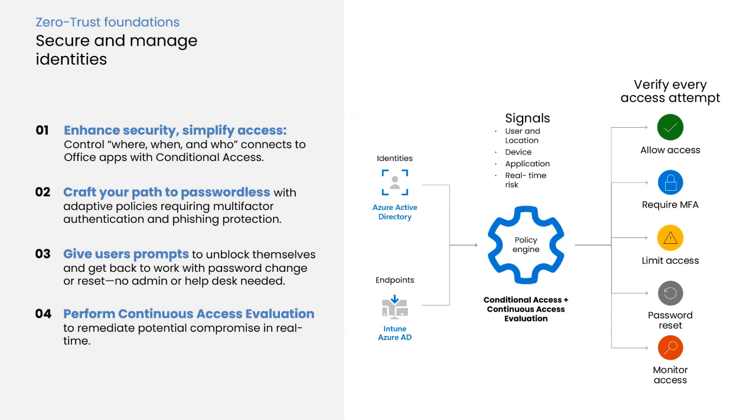Microsoft Entra self-service password reset gives users the ability to change or reset their password with no administrator or help desk involvement. So if Entra ID locks a user account or they forget their password, they can just follow prompts to unblock themselves and get back to work. This reduces help desk calls and loss of productivity when a user can't sign into the device or an application.